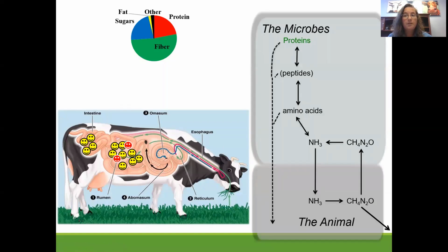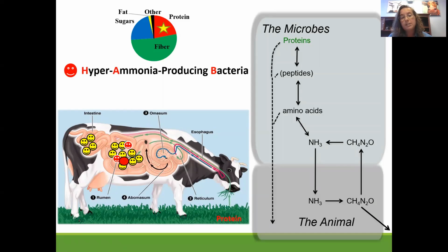So another group of wasteful species are bacteria that utilize protein, peptides, and amino acids. And those are called the hyperammonia producing bacteria in the rumen. When an animal consumes protein, the protein makes it to the rumen, and these HABs are able to break it down and produce ammonia.